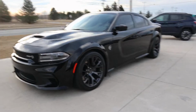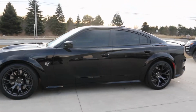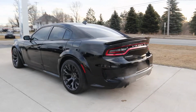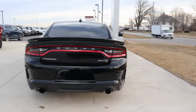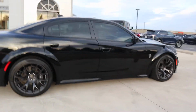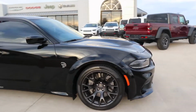Gonna do a quick walk around of this 2020 Dodge Charger SRT Hellcat. It is the wide body. Side of this looks really good. Tires are good.